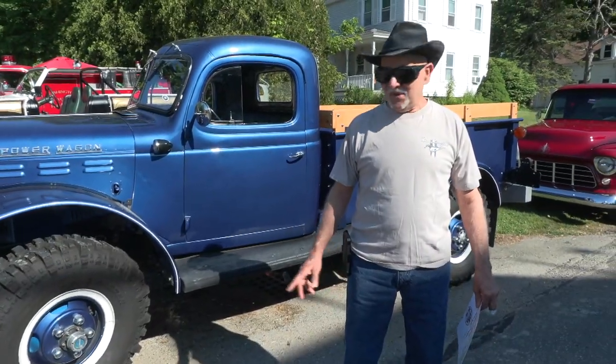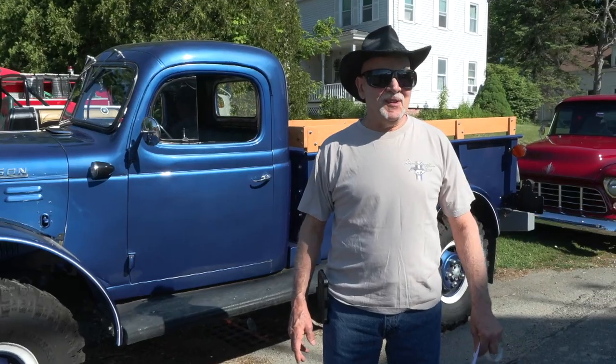My name is Howard Champagne, and that is a 1948 Dodge Power Wagon. It was manufactured for the civilian market after World War II. When people were coming back from the war, they remembered the four-wheel drive Dodge trucks that Dodge made for the military, and they started going to the Dodge truck dealers and asking, you made them for the military, why can't we buy them?